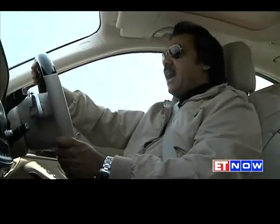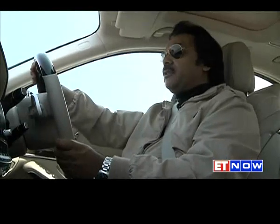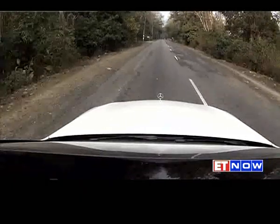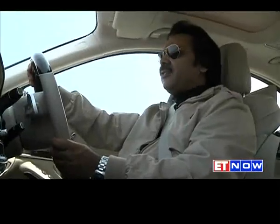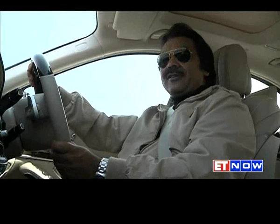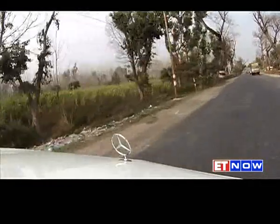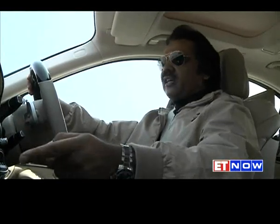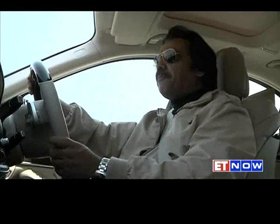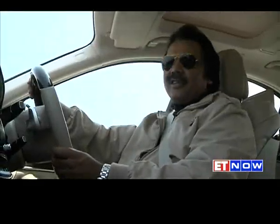This S500 is an absolute pleasure to drive. The long bonnet houses a 4.7-litre V8 which churns out over 450 brake horsepower and 700 Newton meters of torque. Just what the doctor prescribed for a nice highway drive. And that's not all. This car has all the creature comforts you can think of, including a sound system which has 24 Burmester speakers. You can have a blast, literally.